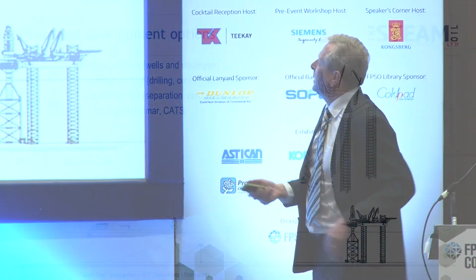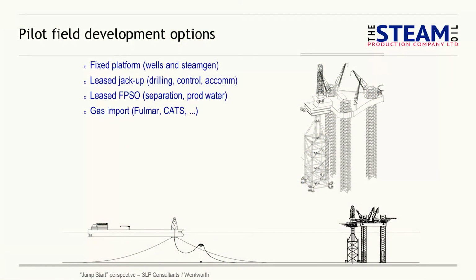Now, on pilot development, what I'm showing here is we're going in with a fixed platform. We need dry wells because we're injecting steam, and unless somebody can show me how we can put steam into subsea wells at the moment with flexibles and the rest, we would put a simple platform in, put on some steam generation facilities and have the wellheads.